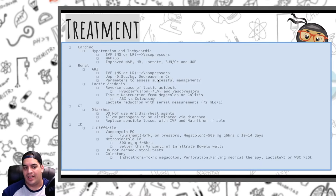We treat the lactic acidosis, we treat the diarrhea. Remember we said no antidiarrheal agents, just allow them to squirt that stuff out, all right? And then just replace that with fluids and nutrition. We already talked about the vanco, we talked about the metronidazole. And here's the big thing: do not recheck those stool tests to see if giving them antibiotics improved. That's not going to change. That stool test may still be positive. So do not check the stool tests, okay?